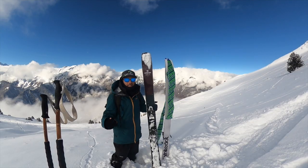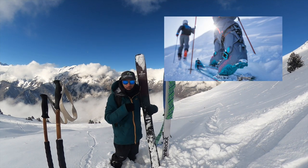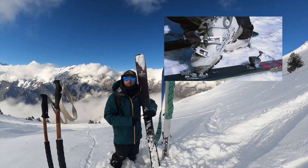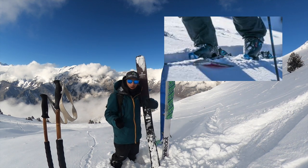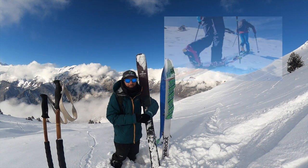At some point, maybe you'll need to strap your skis or your snowboard onto your pack and boot pack up for a little bit. Learn about your boots and the different settings you can have. And you might realize that the walk mode or the ski mode adjust in slightly different ways, and there's different ways you can make things easier for yourself.